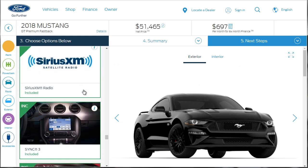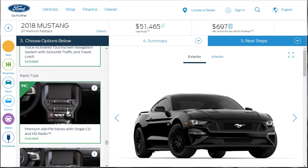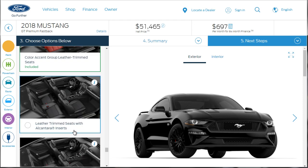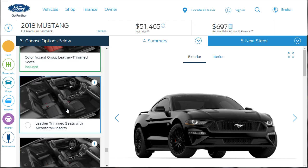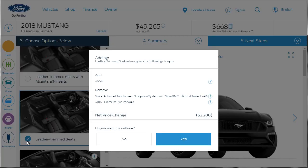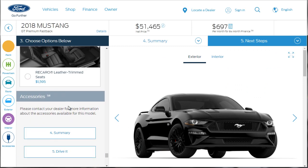All right. What else? Sync 3 is included. Voice-activated touchscreen. Yep, we got that. We got the premium. Yep. Leather trimmed seats with Alcantara inserts. I'm not going to change any of that stuff because, well, let's see here. If we do that, like, I like just these standard black leather trimmed seats. Now, if we do that, what does that do? That removes our 401A package, which gives us the LCD screen, and I want to keep that. So we're going to leave the interior the way it is.